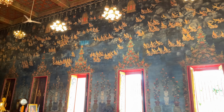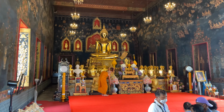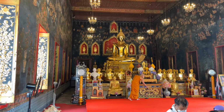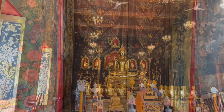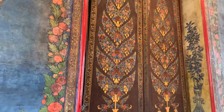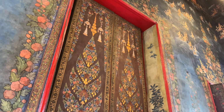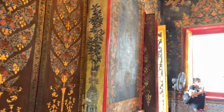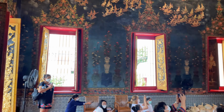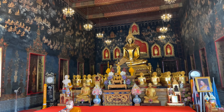And then you can see around, they have all the murals and everything painted around in this ordination hall. And there's the Buddha image. And then we have a monk here that's going to do a ceremony. So this is what the doors look like on the inside of this temple. They are gigantic. And then you can see some of the murals around on the walls. Just detail on every little square inch of this whole hall. And there's the main Buddha.